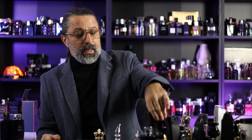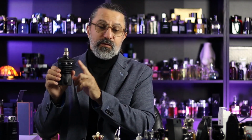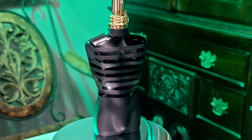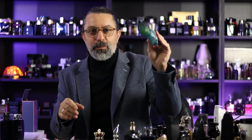But of course, Jean Paul Gaultier has always been known for having lots of different kinds of bottles. And who doesn't remember the bust of a man from La Malle? So this one right here is going to be the Le Parfum. It's the newest one, and it's also currently my favorite out of that line. Le Parfum is the one I wear if I decide to go with the scent profile of La Malle. It's a bit less dated than the original one. It's going to have some vanilla, some iris, some cardamom, and it's a little bit more spicy. I do enjoy wearing this one. It's sort of like the juvenile La Malle from the 90s, all grown up. It's Le Parfum for me.